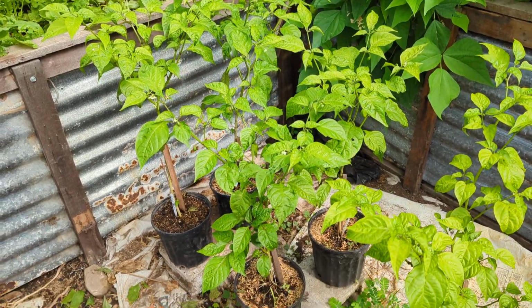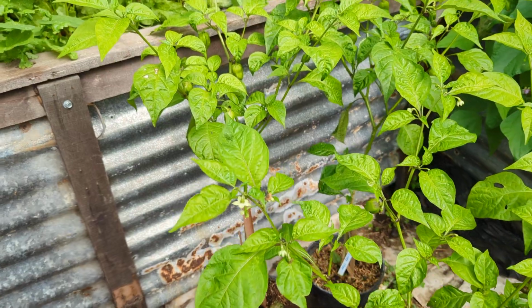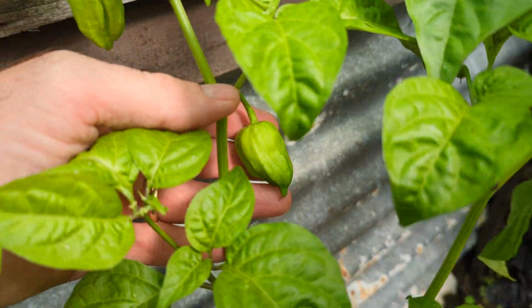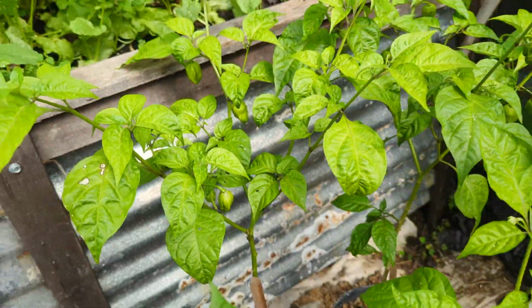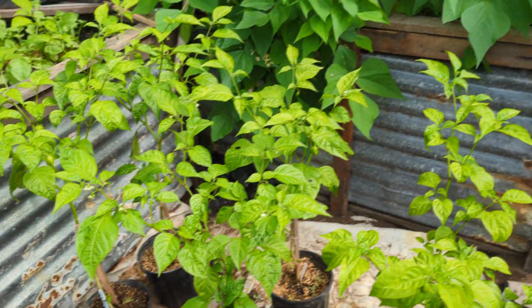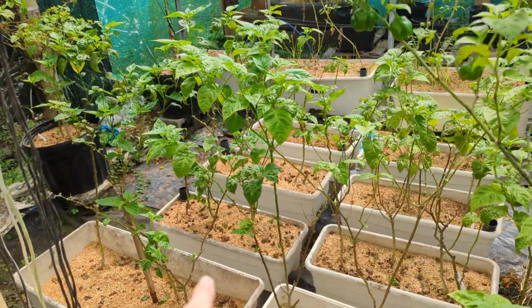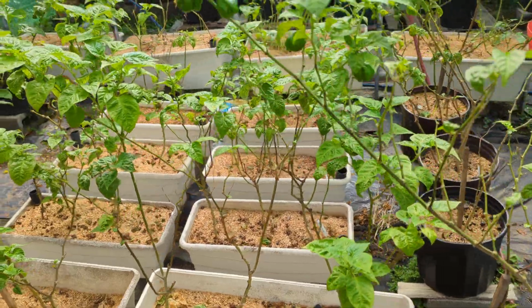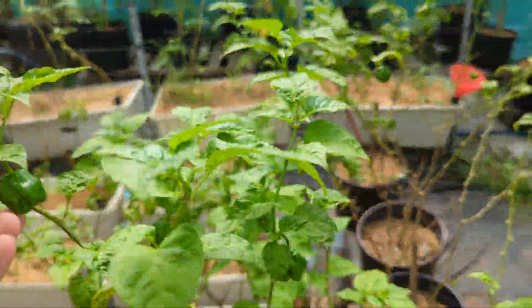Like this one we're looking at right now. This is a chocolate scorpion. And as you can see, let me get over here really close. It's putting out fruits, and they're beautiful, and they're coming out just like they should, and they're going to turn a nice chocolate color when they're done. And these I got over here have never put out any flowers the whole time I've had them. You guys know I've had them for a while, and this is the way it is. But these in all the pots are putting out nice fruits.